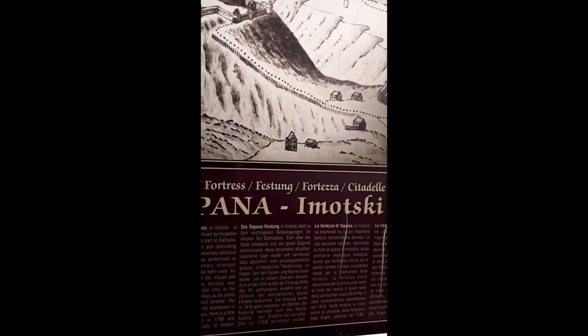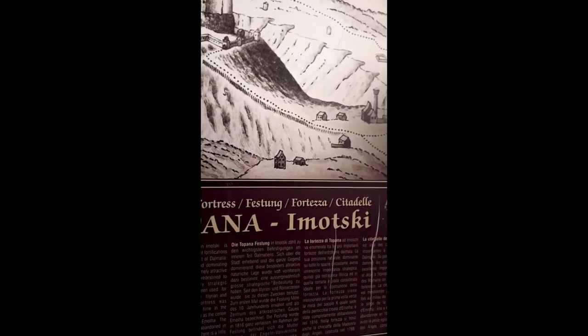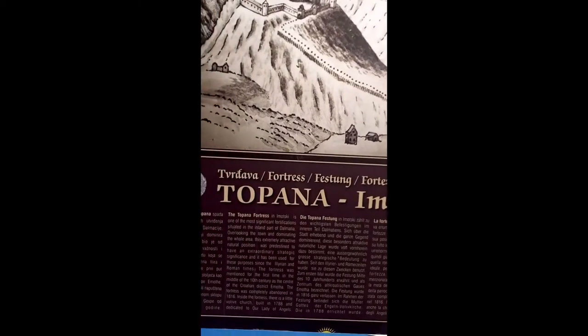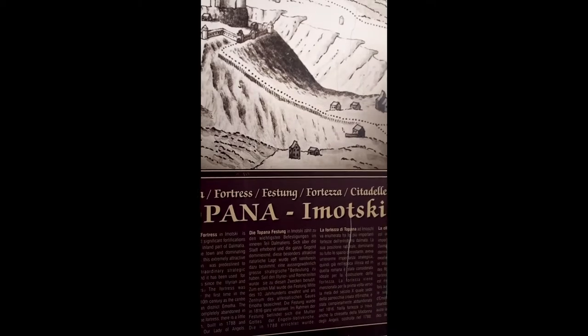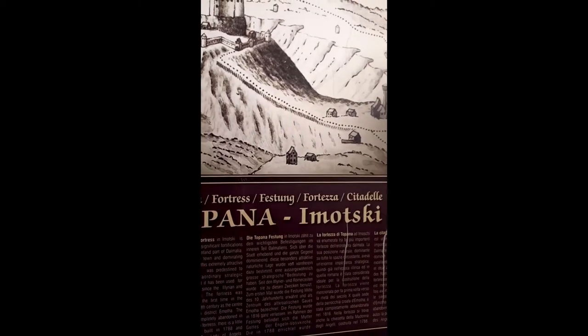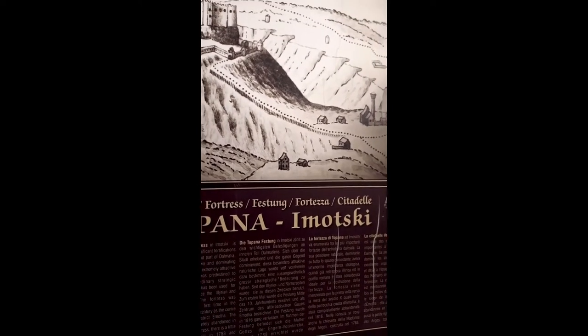Middle of the 10th century, as the center of the Croatian district emerged, the fortress was completely abandoned in 1816. Inside the fortress there is a little votive church built in 1788 and dedicated to Our Lady of Angels.